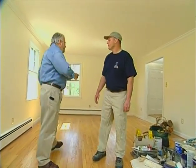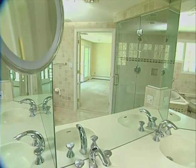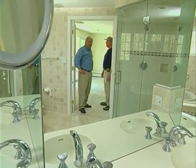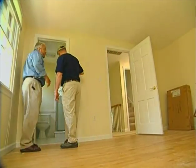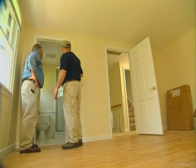All right, let me show you around, give you kind of the lay of the land here. Does a bathroom require sprinklers? Well, most bathrooms don't, but a bathroom this size you would have to. Really? Okay. So this is small enough so it won't need a sprinkler in here? Yeah, you wouldn't need one.